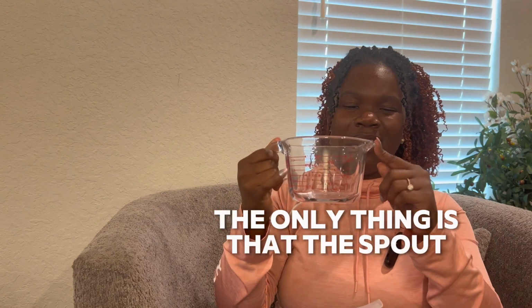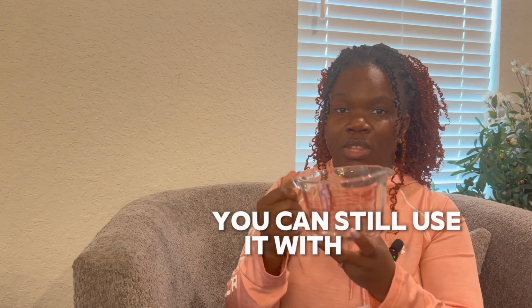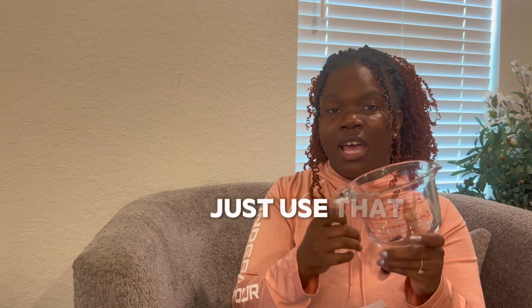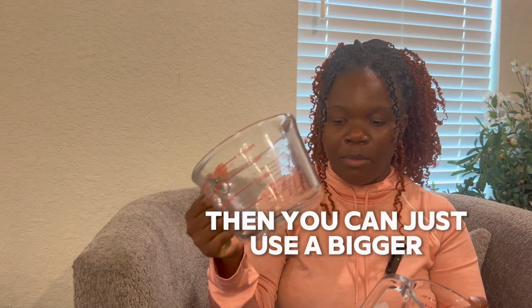The only thing is that the spout isn't as long, but it does have a direct spout, so it does make it still easy to pour. You can still use it with these glass ones. If you already have a measuring cup like this, then you can just use that for your oils. And they have larger ones as well. So if you're making a lot at one time, then you can just use a bigger measuring cup.